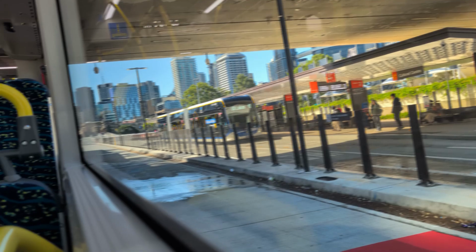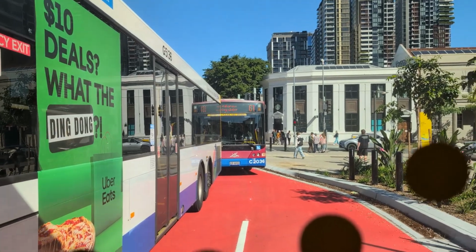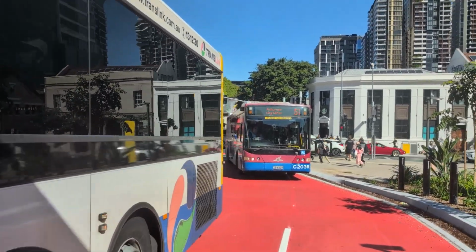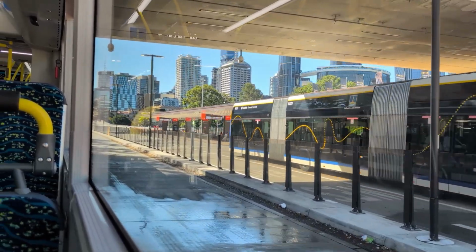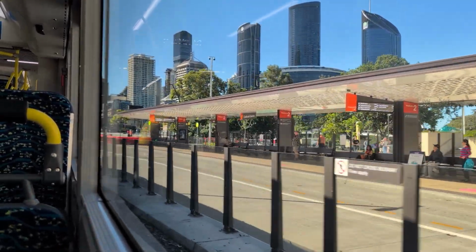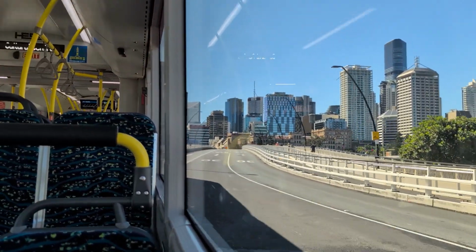Bro, this guy trying to get past, now he stopped. Why? He's already passed anyway. Just go. Got a city glider at the back as well. It's so cool how you can watch out the back window. Tri-axle bus again. Well, now he's going. And over the river. Such a beautiful spot here.